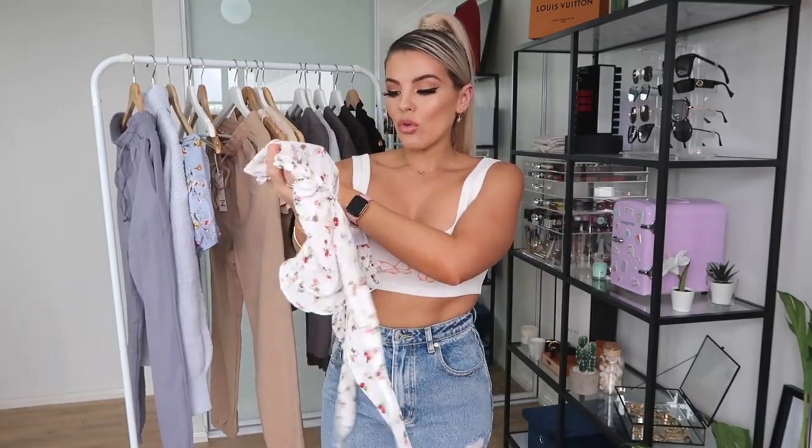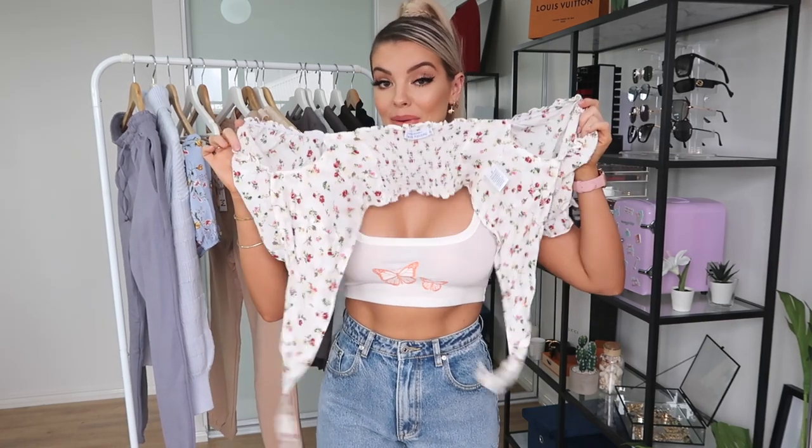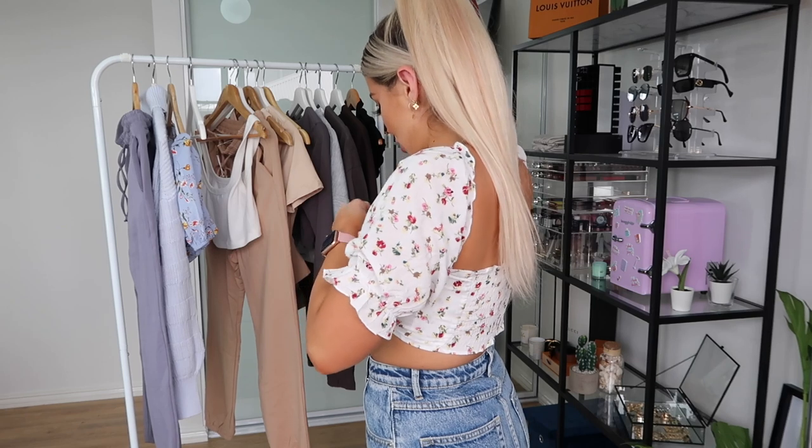Another top that I got from Beginning Boutique is this one. It's actually in Gracie's collection as well. Not gonna lie, I think I should have ordered a medium, even though in most tops or flowy tops, I am a small, but I am gonna try it on. I just feel like this isn't gonna cover much of my boob, but I'll try it on and show you guys anyways. I think it will fit. I might just tie this off camera just in case I pop a tit.